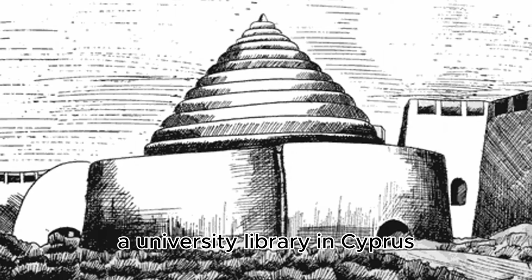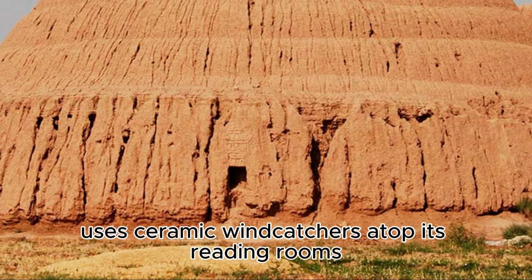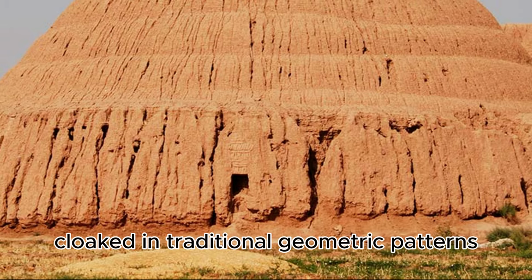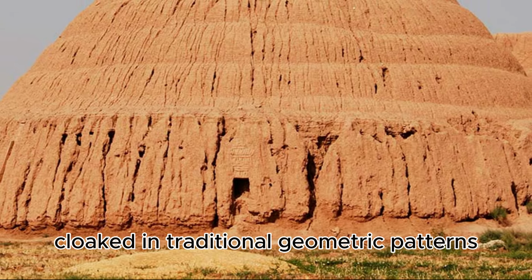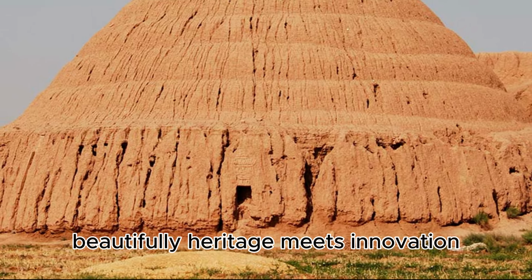A university library in Cyprus uses ceramic wind catchers atop its reading rooms, while a hotel in Abu Dhabi sports a massive solar chimney cloaked in traditional geometric patterns. These projects prove that old and new can blend beautifully.